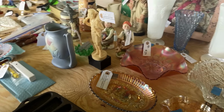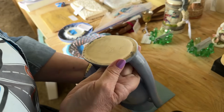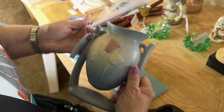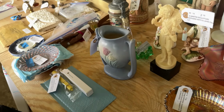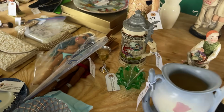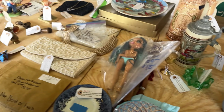We have some carnival glass. And is this Hull? It's Hull. $60 on that. Gotcha. And now I see the green purses. It says green glass. I don't think that's uranium. That's too new. It looks really new.